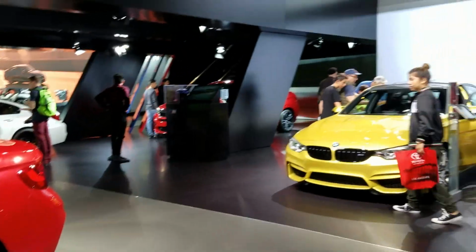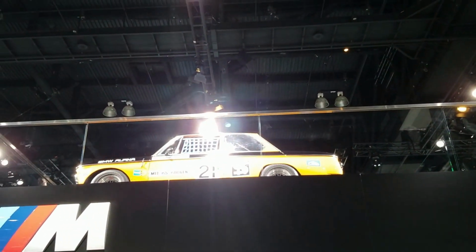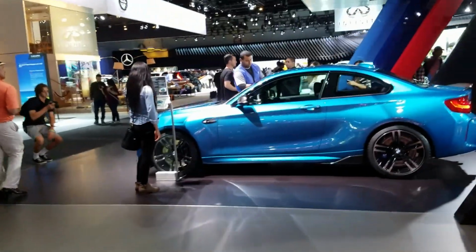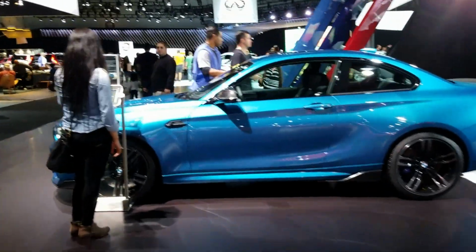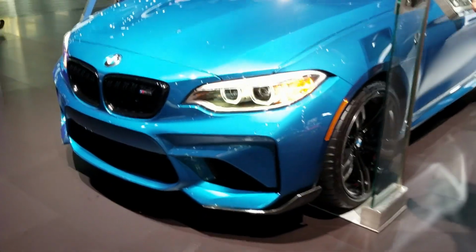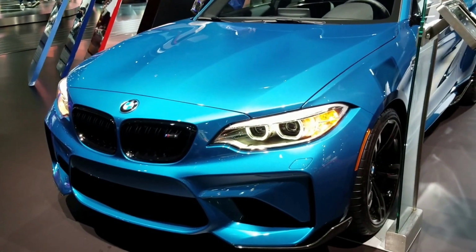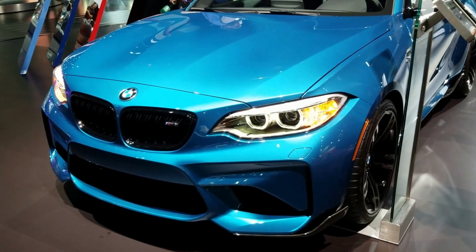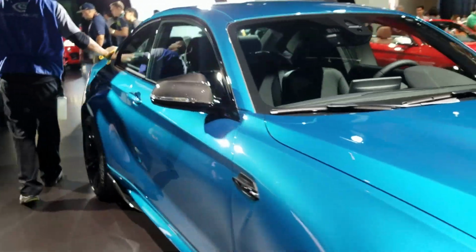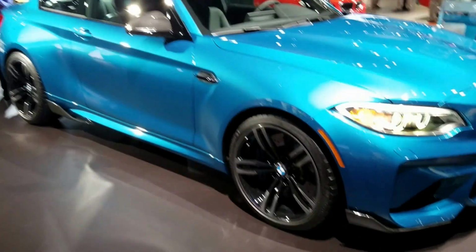Just be glad that we're doing this today instead of on a Sunday. And up there, that's a BMW 2002 Alpina. Love the M cars. There's an M2. Beautiful. Just dandy.